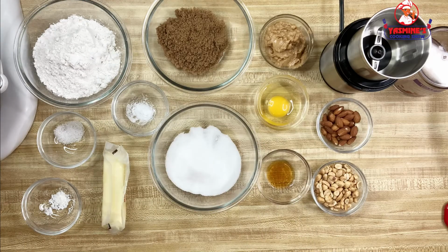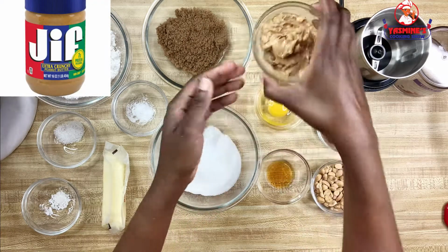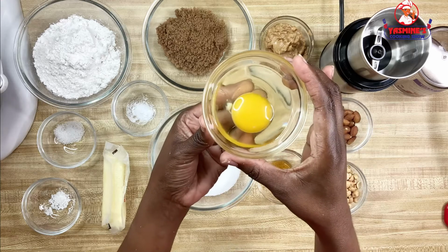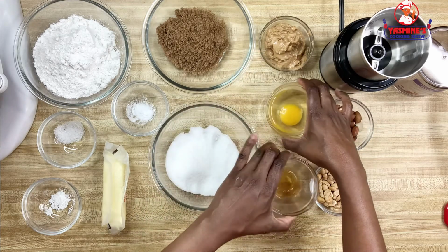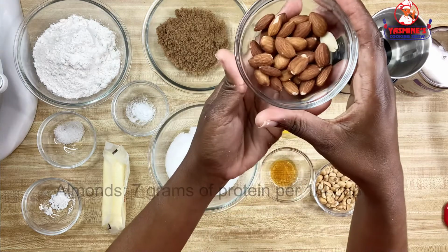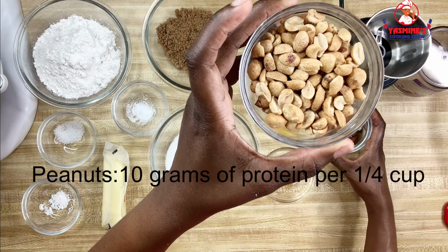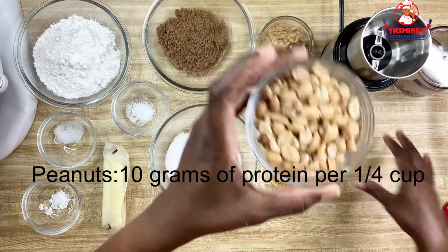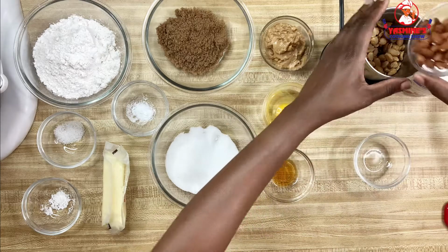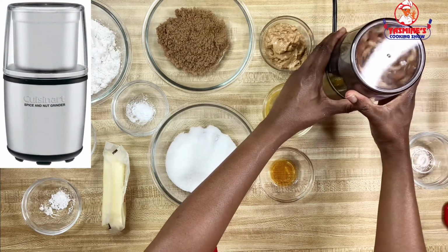Let's continue. Next, over here we have 1/2 cup of extra crunchy peanut butter, and the brand we're using is Jif. 1 large egg at room temperature, 1 teaspoon of vanilla extract, 2 tablespoons of almonds, and lastly we have here a half a cup of roasted salted peanuts, and we're going to grind them, the almonds and the peanuts, in our spice grinder until they look like breadcrumbs. So here we go.